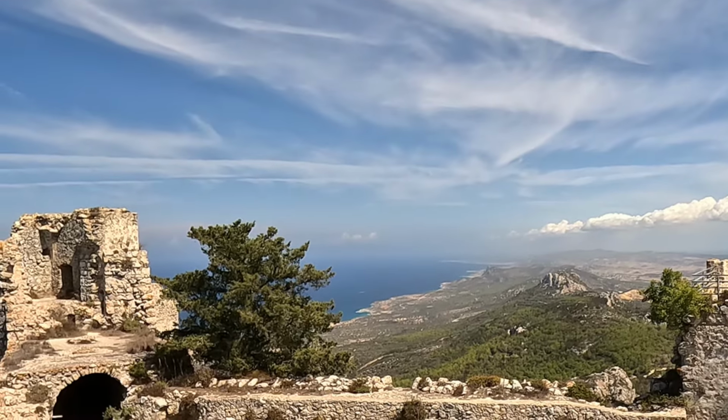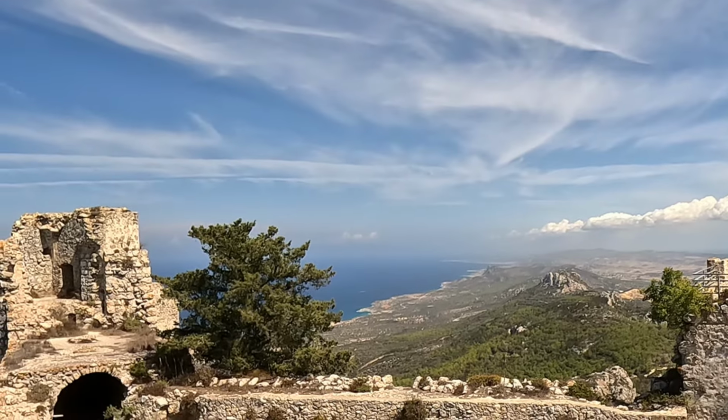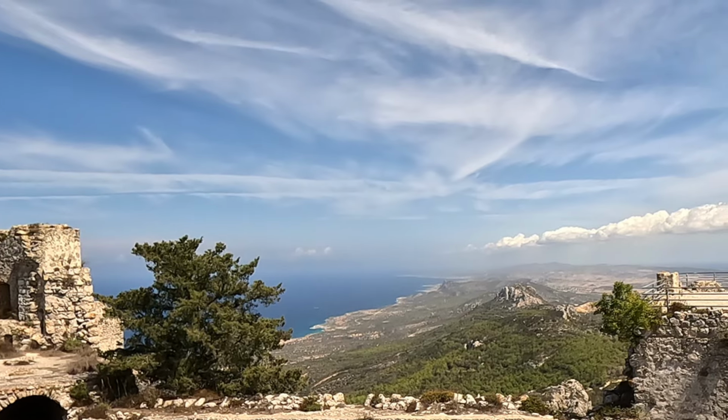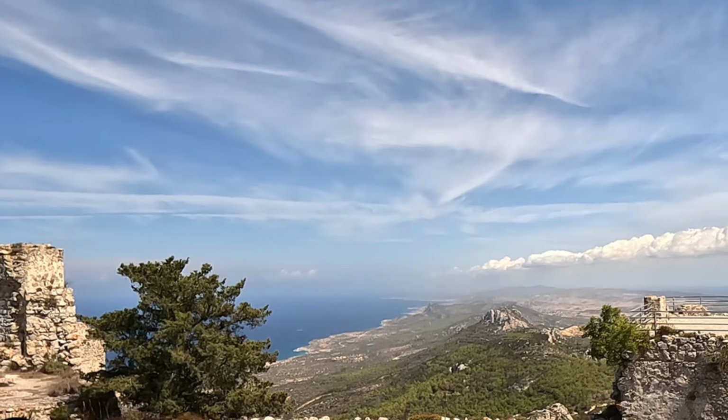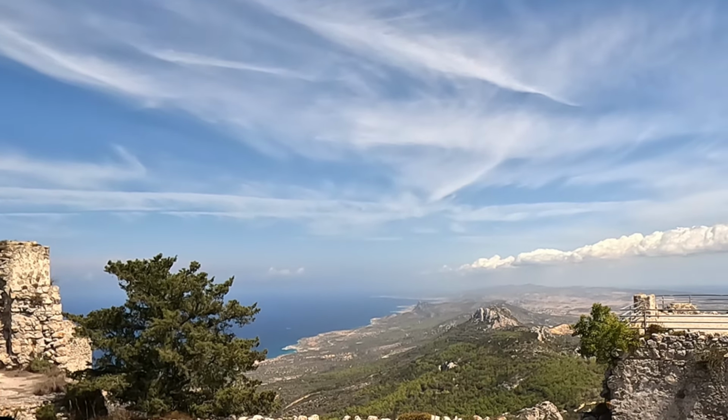Right up the car park. Can't see quite as far as the tip where St Andreas Monastery is, but in the distance there you can vaguely make out where the land starts to disappear into the sea. And directly ahead of us there, of course, 70 odd miles away, is the coast of Syria.